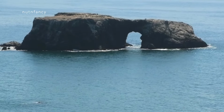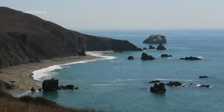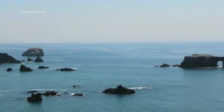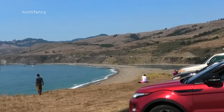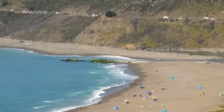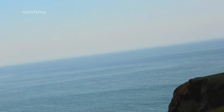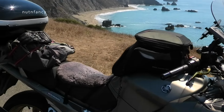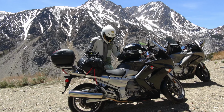Again, no green screens here. This is really where I'm at, right on the coast of California. It is an epic place to do a motorcycle review. Lots of good people enjoying the sights and beauty of the California's Pacific Coast. I absolutely love it. Here we go with competitive options against the Yamaha FJR1300.